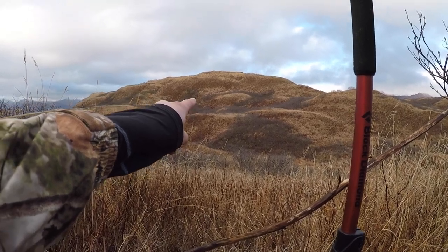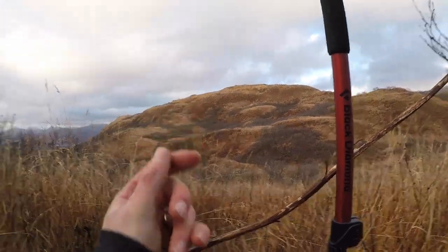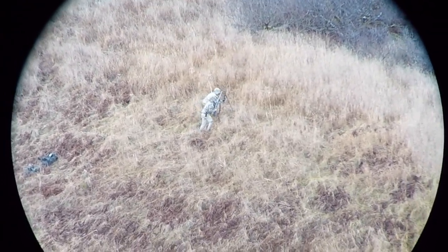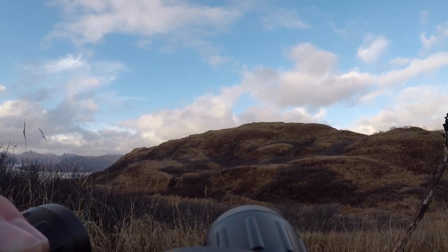Please. Right there. The end of my fingertip. Right there. Alright, there he is, right there. Alright, there's Kyle and Andy. They're setting up. Oh, Andy dropped him. Yay!